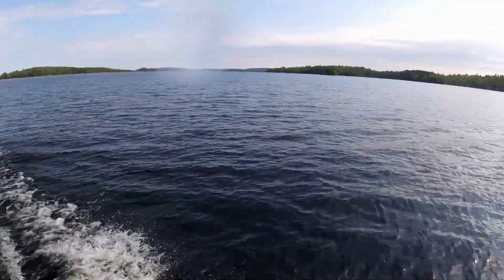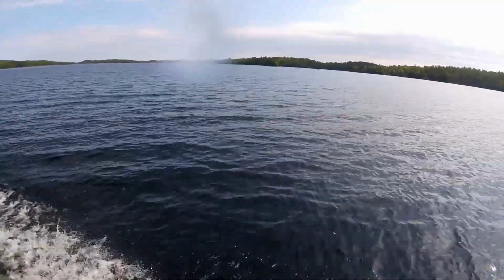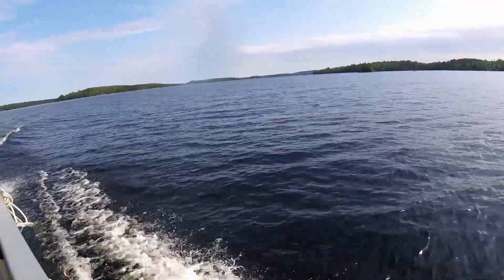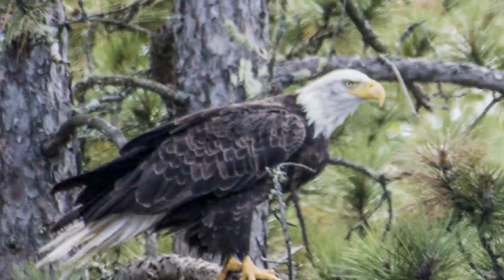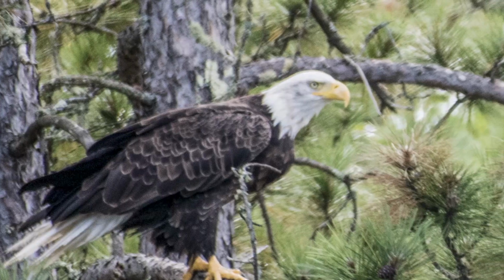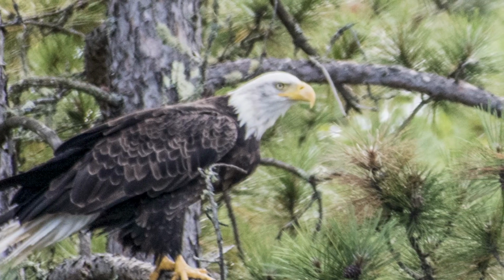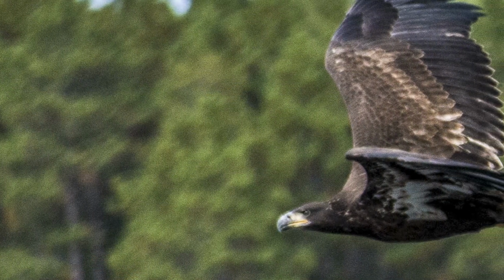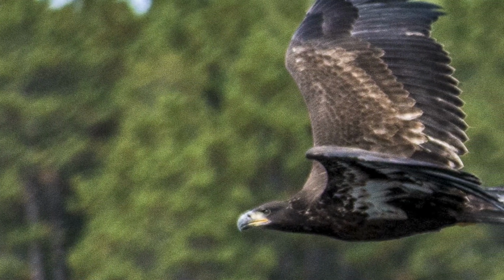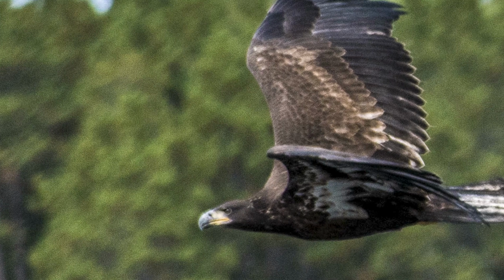You can take a ranger-led boat tour to Kettle Falls from either Kabetogama Lake Visitor Center or the Rainy Lake Visitor Center. Along the way, the ranger will point out the wildlife and give you a nice history of what the park is and some of the people that have inhabited the park. And it's generally just a beautiful, beautiful experience.